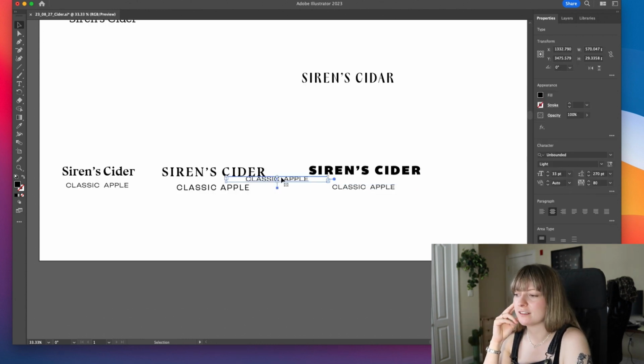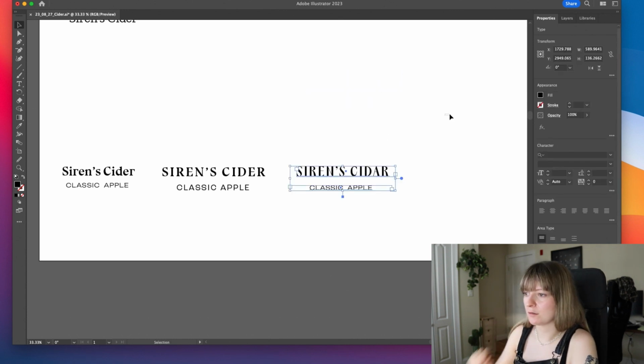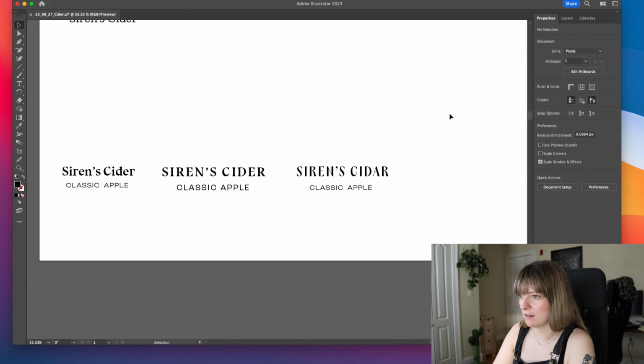Blue Next is really singing to me. I think that's going to be the font. I don't even want to play around with anything else. This one is cute though. Okay, she can stay.